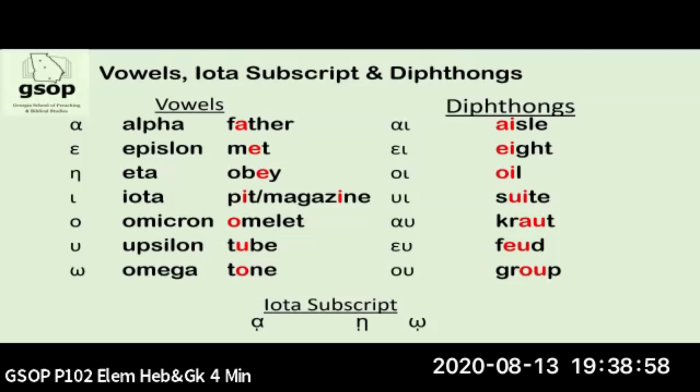You also have what's called an iota subscript. The iota is the I, and it's a subscript, meaning it comes underneath the vowel. It's only done with 3 vowels: the alpha, the eta, and the omega. There are some reasons it does this. We're not going to get into it, but basically it has to do with contraction and changes that occur in spelling. Who knows how to spell I before E except after C? It's the same kind of thing. But ultimately, the iota will come as a subscript underneath the alpha, the eta, and the omega.